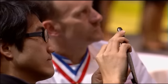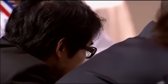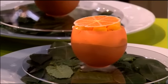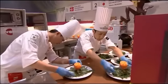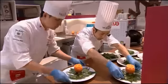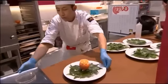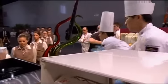Looks like we are getting close to the point that the plated desserts from kitchen number 2 are going to come out and join us. Look at how beautiful and delicate that sugar work is right on top. So this kind of orange that they're using is a hybrid orange that, if I'm not mistaken, is only found in Japan.